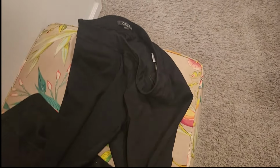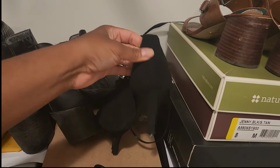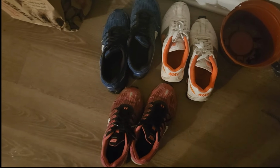Another really great piece for me is just a simple pair of black pants. I'm not really a fan of skirts and dresses, but a nice pair of black pants pretty much goes with everything. And then I usually pick one pair of nice shoes that I can wear pretty much any time, anywhere. And then I might pick some comfortable everyday shoes. This is usually for the airport, or if I know I'm going to be walking a lot.